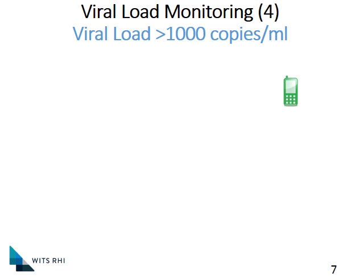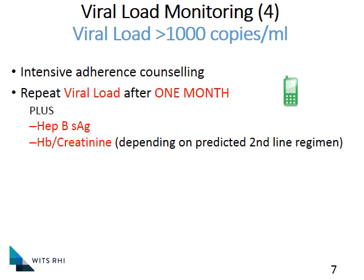So the next step is we've done our ABCD, we've explained to the mom that we now have to find out, does her treatment still work? And to do this, we're going to do intensive adherence counseling. We're going to tell her that we need to do a trial, giving her tablets and making sure she takes her tablets well, so that we can see if the tablets are still working. And the viral load will therefore be repeated, and in pregnant women, we're going to repeat it after 1 month. Very important. 2 months is going to waste too much time.